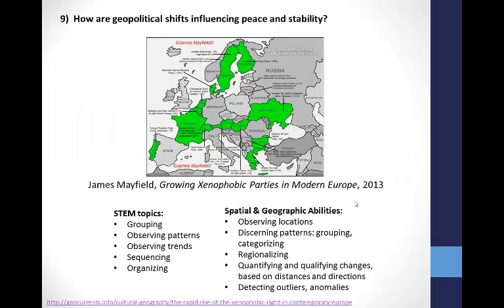Or question number 9, how are geopolitical shifts influencing peace and stability? Here's a map that depicts a growing trend of xenophobic political parties, meaning those that have an intense dislike of what they perceive to be foreigners. And this is across Europe today.